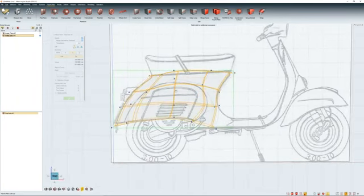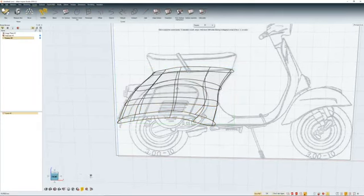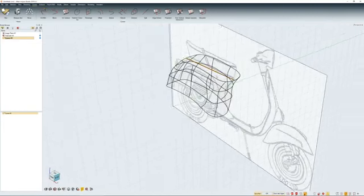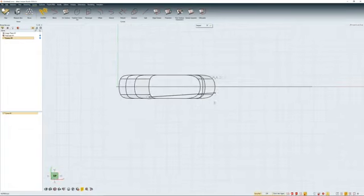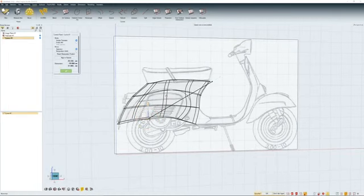I have a line here. Let me draw a curve to show you what also we added here. A curve from here till here. I will move this curve and put it perfectly here. You can adjust it from the top. Put it here, and here it is. I want to move it up.